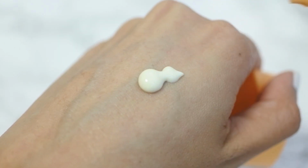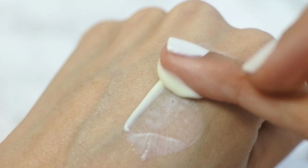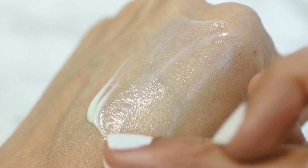And it does also include hyaluronic acid, so it's a very nice moisturizing sunscreen, and it just goes on very nice and lightweight, almost invisible finish. A great one to use as a primer. I feel like it's almost like a lightweight serum, so one of my favorite ones too.